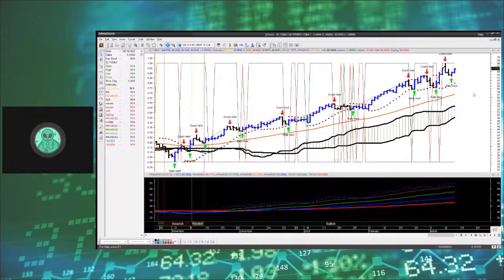I thought 65 was going to be our overhead resistance, and that it would just fall down immediately after touching it. But there's a slight chance this is going to try to push 70. So the resistance zone has been lifted from 65 to 70, meaning the zone starts at 65 and tops out at 70. So we're going to have to really watch this one and see what happens.